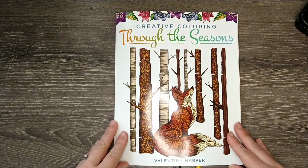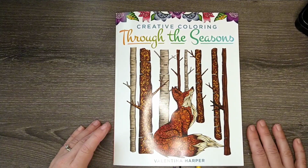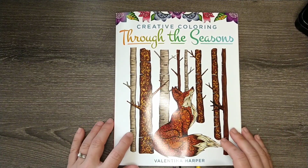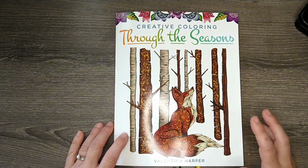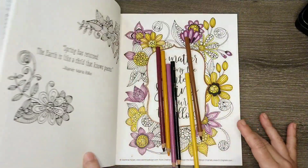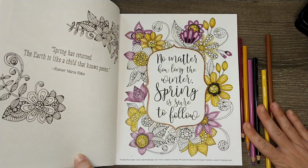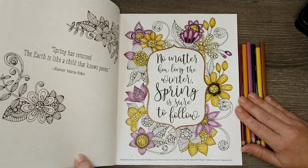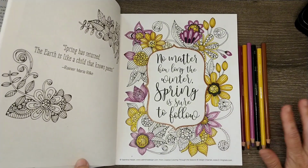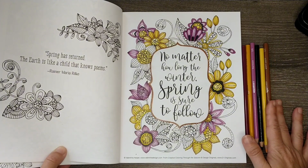So prompt completed for that one. And then I did spin the season wheel, and I got spring, which I was not thrilled about. I chose a spring page in the Creative Coloring Through the Seasons by Valentina Harper. And you can see my pencils are all in here. If you saw my completed pages video for September, you may notice that I have continued to work on this page here.